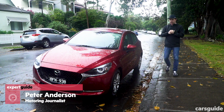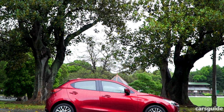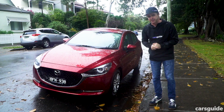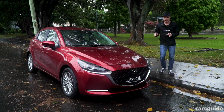This is the Mazda 2. I reckon it is the best all-round small car you can get on the market today. It's very well engineered, it looks fantastic, is packed full of stuff and has the safety package from a much more expensive car. This is the 2020 Mazda 2, and as Mazda is not keen on doing big updates, that means lots of little things.